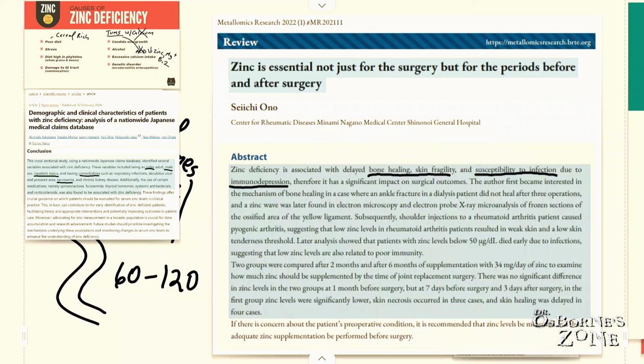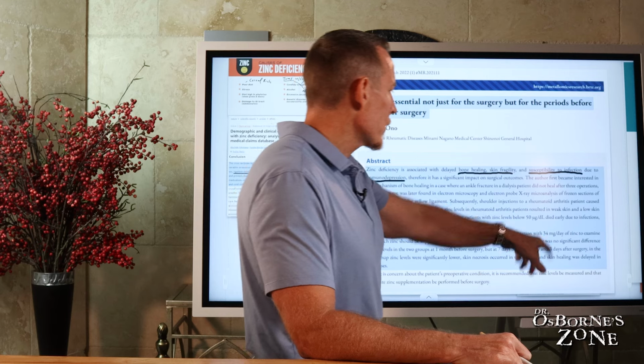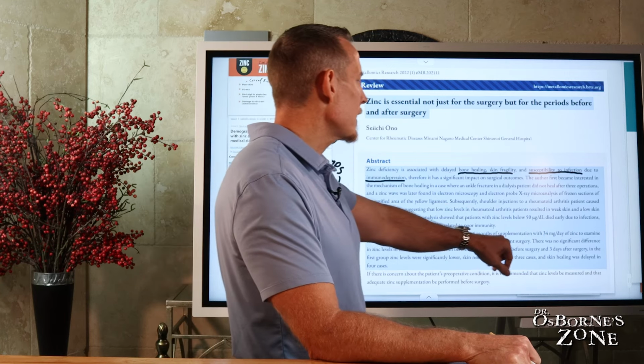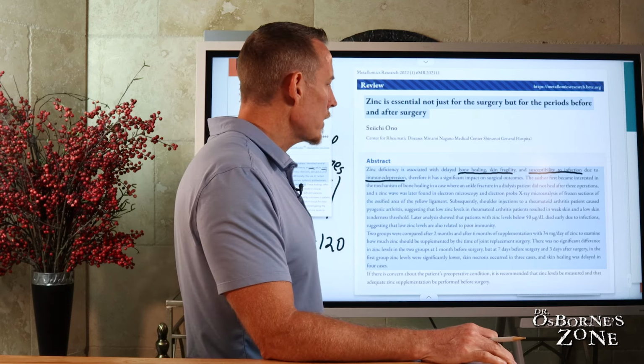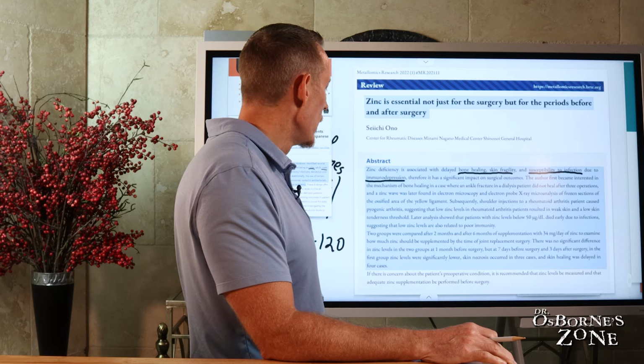They're saying that 50 micrograms per deciliter here died early due to infection, suggesting that low zinc levels are also related to poor immunity. 2 groups were compared after 2 months, after 6 months of supplementation with 34 milligrams of daily zinc to examine how much zinc should be supplemented by the time of joint replacement surgery. So if you've had joint replacement, hip replacement, those types, there was no significant difference in zinc levels in the 2 groups at 1 month before surgery, but at 7 days before surgery and 3 days after surgery, in the first group, zinc levels were significantly lower. Skin necrosis occurred in 3 cases, and skin healing was delayed in 4.